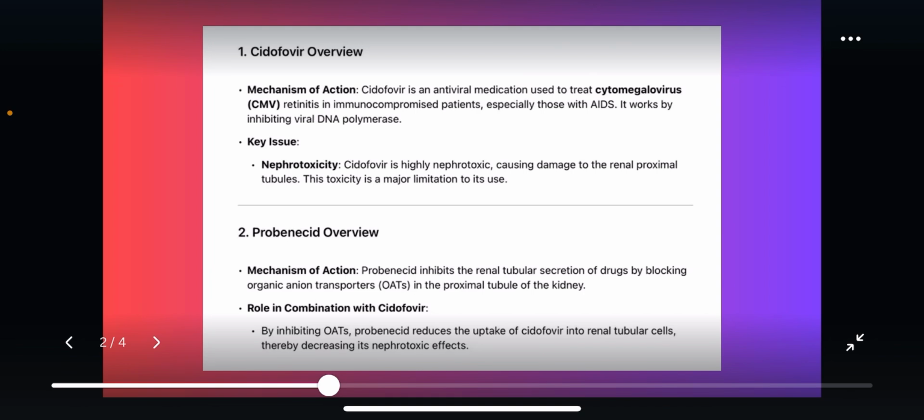blocking organic ion transporters. This is very important. It blocks organic anion transporters in the proximal tubule of the kidney. By inhibiting organic anion transporters, probenecid reduces the uptake of Cidofovir into renal tubular cells, thereby decreasing its nephrotoxic effects.